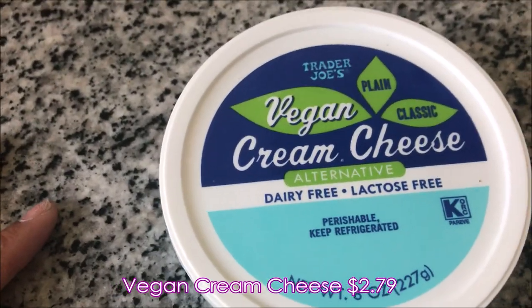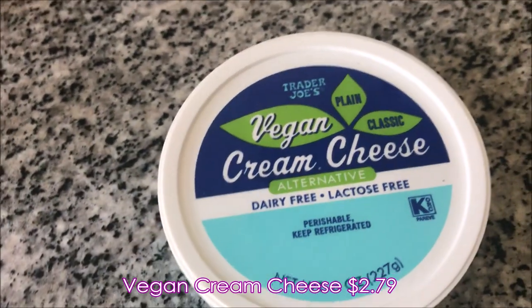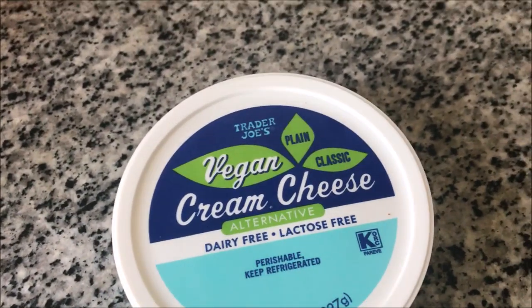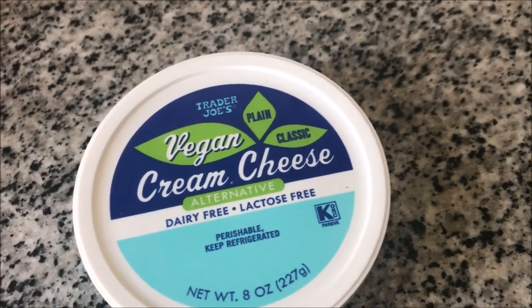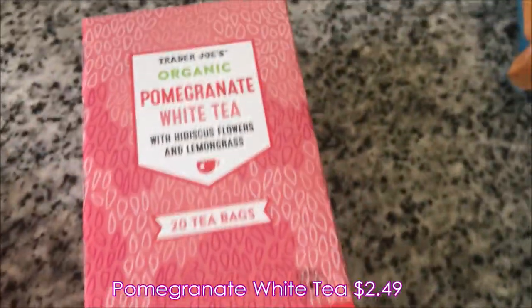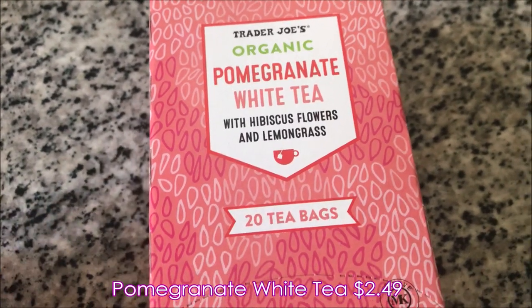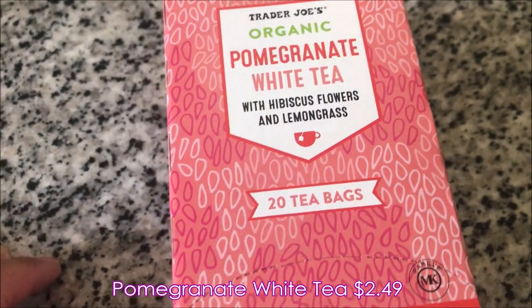Then I got some plain classic cream cheese. I got cream cheese, but I freaking forgot the bagels. And I really meant to get sour cream. I'm so dinky. And then I picked up some pomegranate white tea. It's organic with hibiscus flowers and lemongrass.